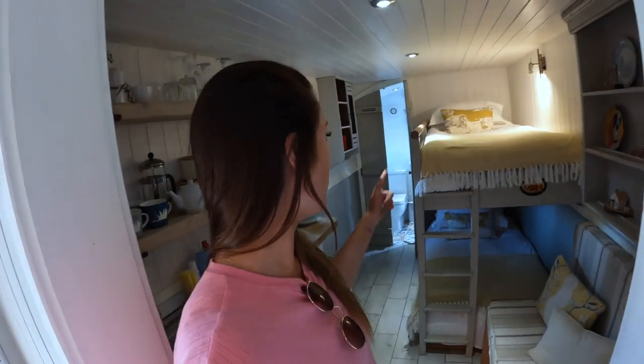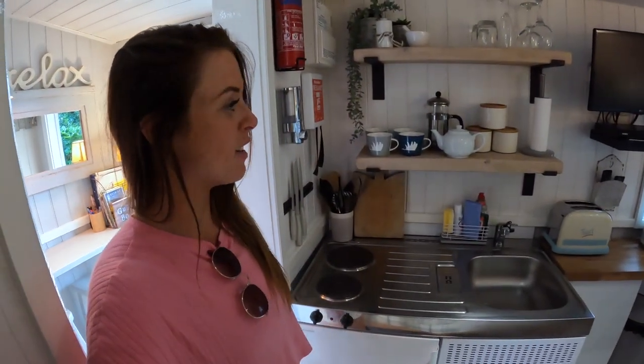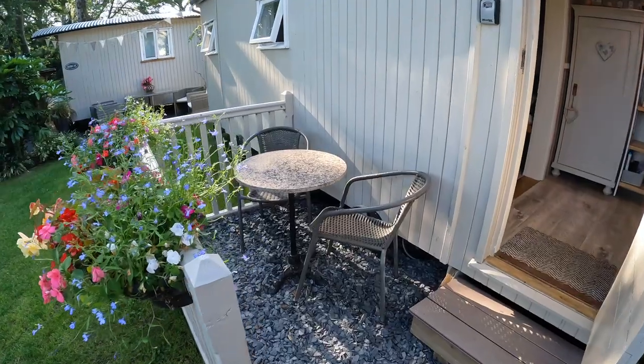It's very nice to have the luxury of beds and a fully equipped kitchen, because I've been staying in different places with different levels of luxury. So yeah, this place looks super cozy. I've also got electric, so I can charge up all of my technology, which is very nice.